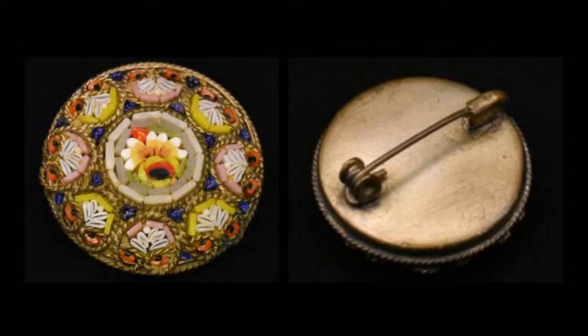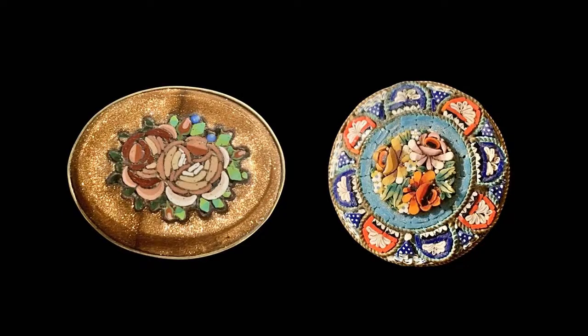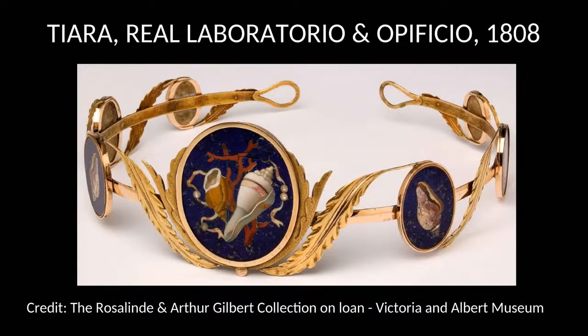So it's always important to take a look at the findings as well, because the Italian patterns in glass micromosaics have really carried through the ages. So here's a later example, probably around 1950s or so, stamped with Italy. These are older examples that we've got here. So really, it's important to take a look at the findings.